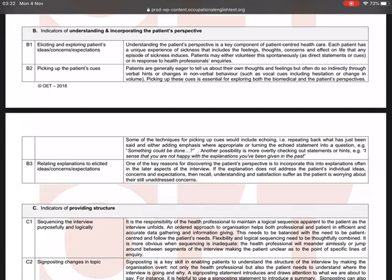Understanding and incorporating the patient's perspective. This is a concept which might be new to people working back home. You need to think about the patient's ideas, concerns, and expectations. This is also important for people giving the plateau and the paces here. So, ideas is what the patient already knows about their situation. Concerns is what they actually want to ask. Expectations are what they want to achieve through this interaction.